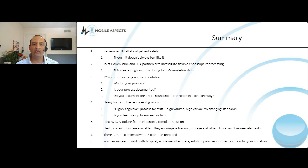This created a huge amount of scrutiny during these Joint Commission, DNV, and other visits. They're really focused on documentation. Do you know your process? Is it documented? Do you document the entire round trip? Is it in multiple pieces? Is it in multiple places and you have to pull it together? Is it electronic yet? Those are the types of things you want to start thinking about right now.